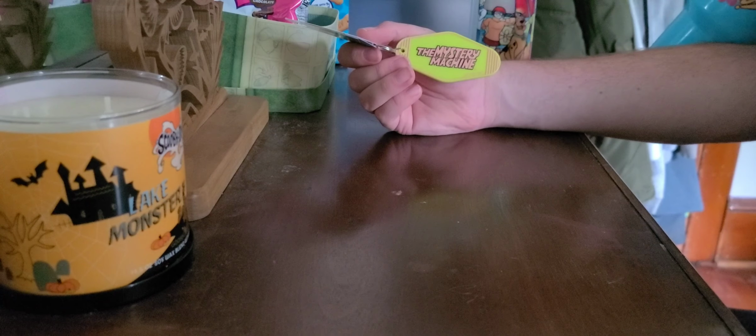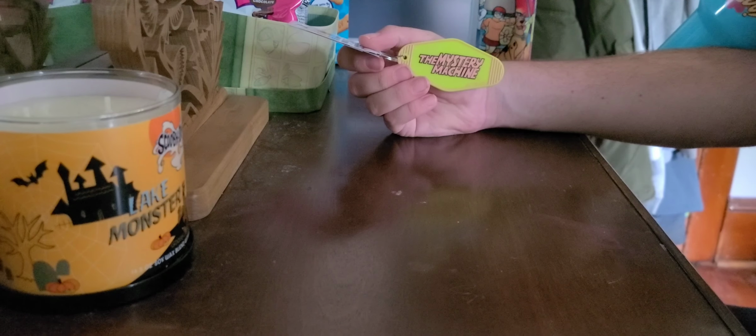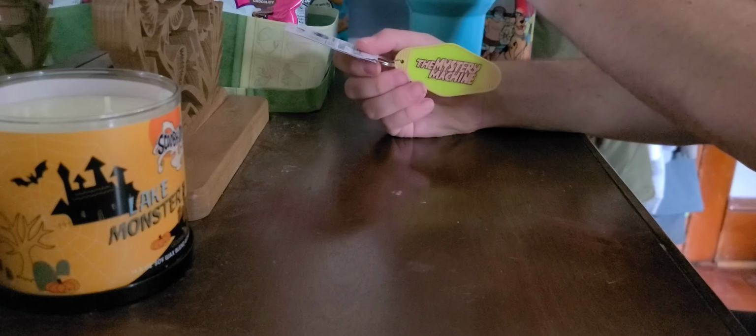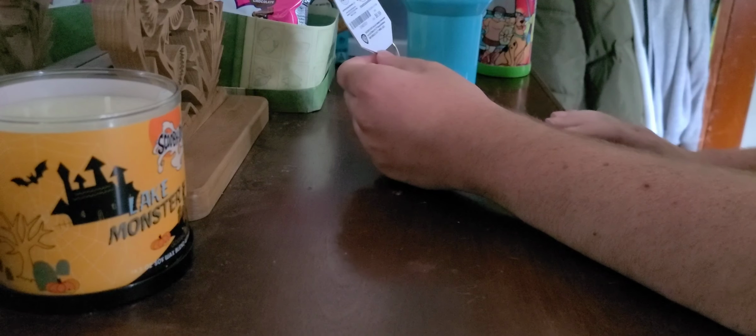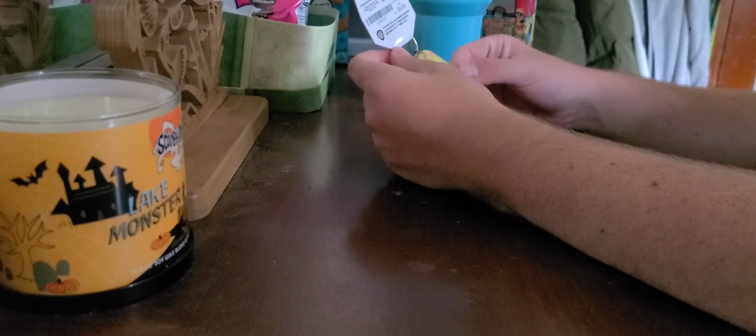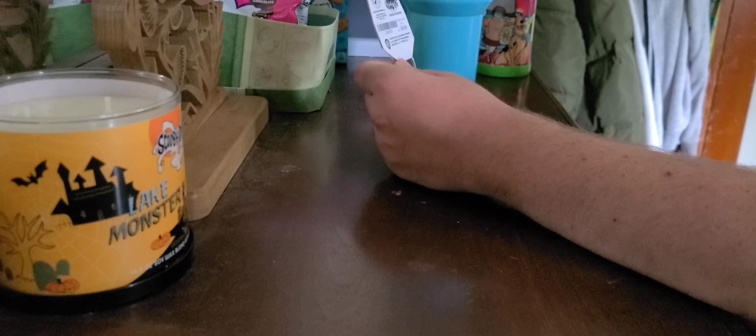I know you can actually ask for the display that they come with. I don't know if it's different this year, but yeah, this is one of the new items. It's a typical Scooby-Doo keychain. I might hang it up sometime. I might just hang up the keychain and the other item, because I have another item that kind of works with the lanyards.